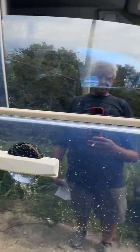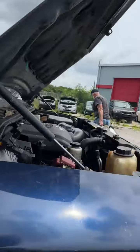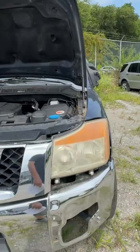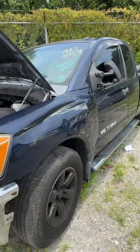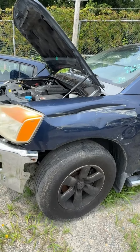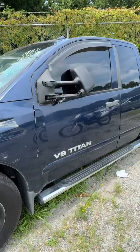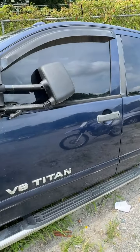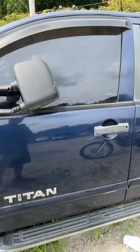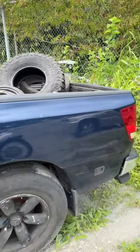Some scratches and dings. Come down the side. After all, it is a pickup truck. Only the first ding really hurts on it. If you have a ding like that, after you get past that one, then the little ones don't make a whole lot of difference. Hit something over here, pushed the mirror in over here. I don't know the story on that, but obviously there's an issue with it.